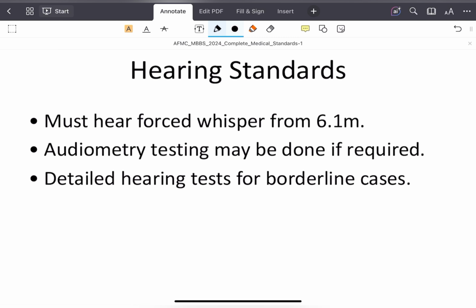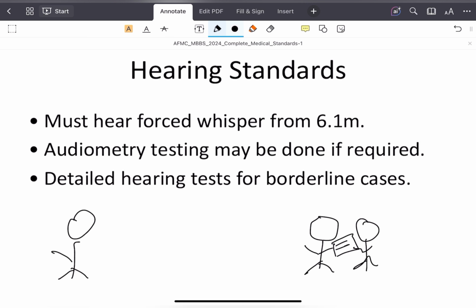Now let's talk about hearing standards for medical fitness. The primary test used is the forced whisper test. One person will stand next to you and create a background noise by scratching a cardboard near your ear. This is done to muffle sound in that ear. Meanwhile, an examiner will stand exactly 6.1 meters away and whisper familiar words in a forced manner.